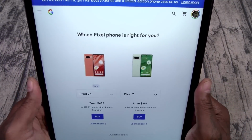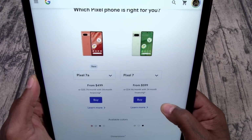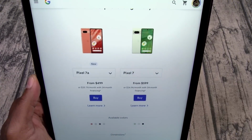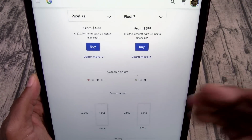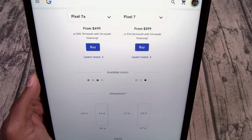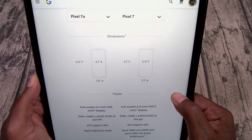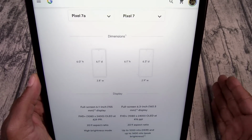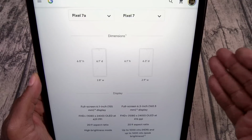All right, so let's take it over to the website. Okay, so Pixel 7a, that's going to be $500, and the Pixel 7, $600. Now, the Pixel 7a does come in more colors. You got 4 colors versus 3 colors with the Pixel 7. Now, as far as dimensions, you got 6-inch versus 6.1 inch. Okay, they're basically the same.